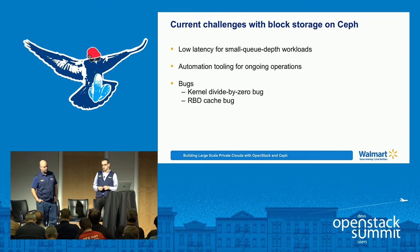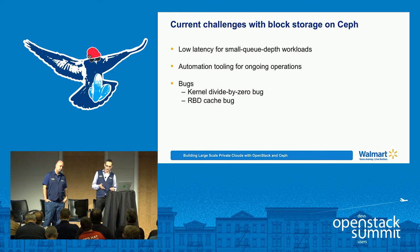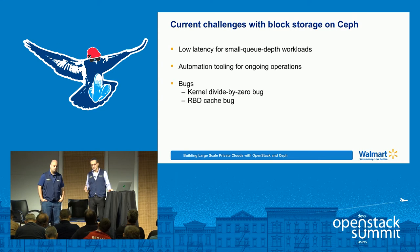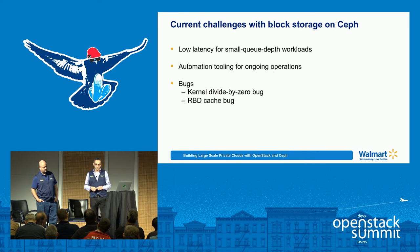Some of the things that we've hit very recently with bugs: we're using Ubuntu 16.04 right now, and there was a very nasty Xenial kernel bug, a divide by zero bug, that was affecting specifically whatever the Ceph OSDs were doing. So we kept having these crazy crashes where an OSD dies, and that's not a big deal, but then that box slowly becomes more and more unusable.